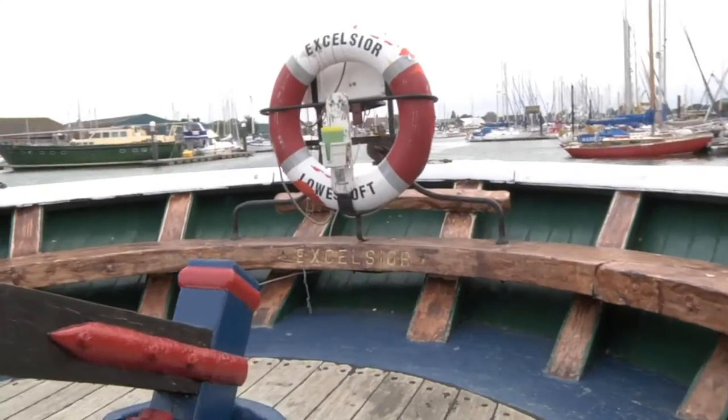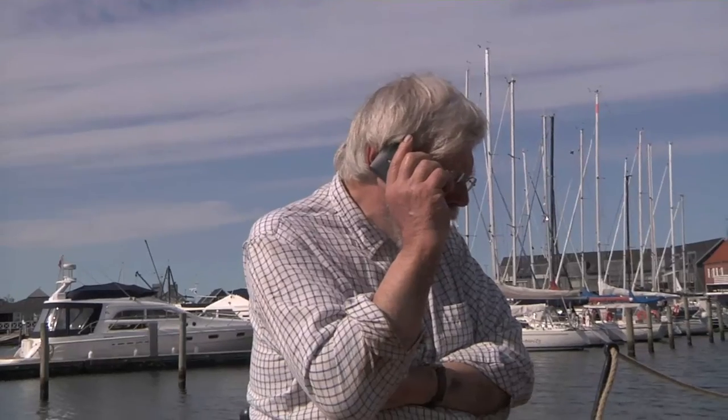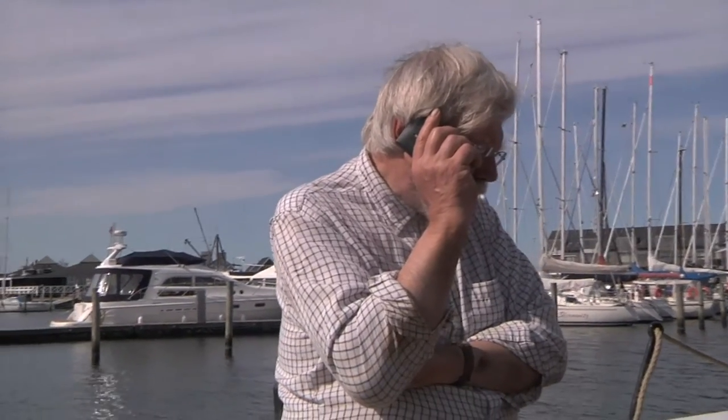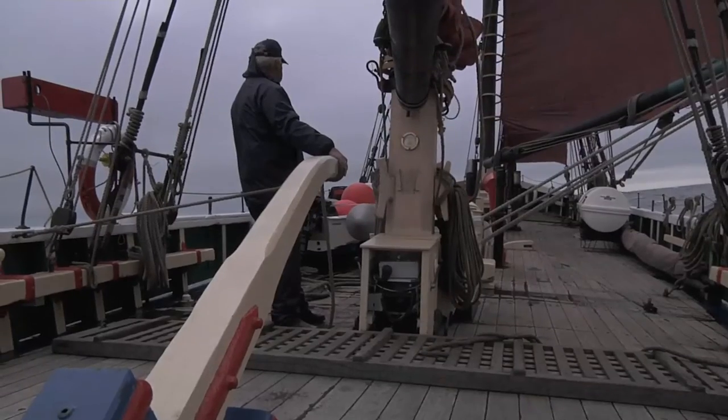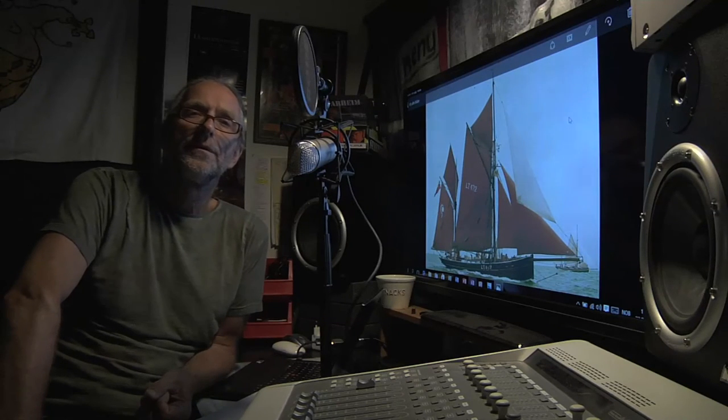For the people in Lowestoft, Excelsior looks the way she used to 90 years ago, with sail, no wheelhouse or hatch frame. And John has kept her like this for over 40 years. Even I can go home with a good feeling.